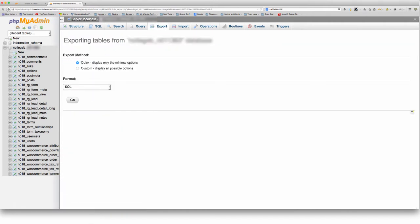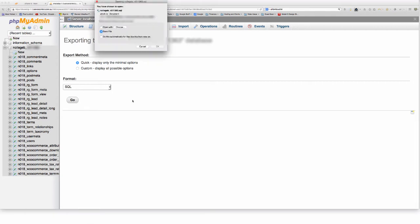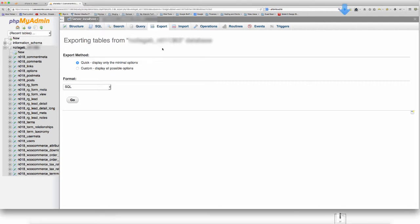So now it says exporting tables from the knowledgebase database. Okay, so I'm going to choose the quick option, display only the minimal options. The format is going to be SQL, so keep it in that. And then we're going to hit go. Then it asks me, do I want to save the file? Yes. I'm going to click save file and go OK.